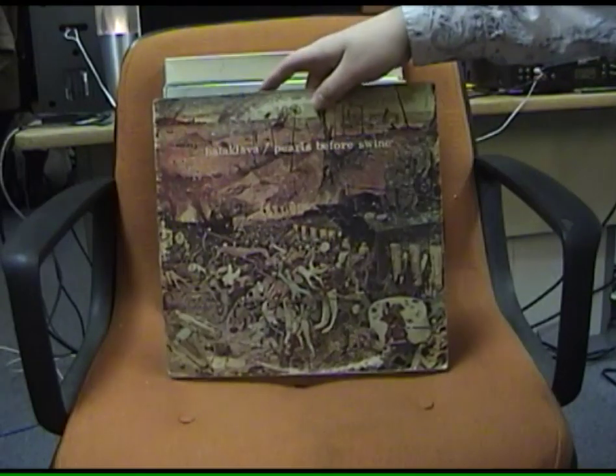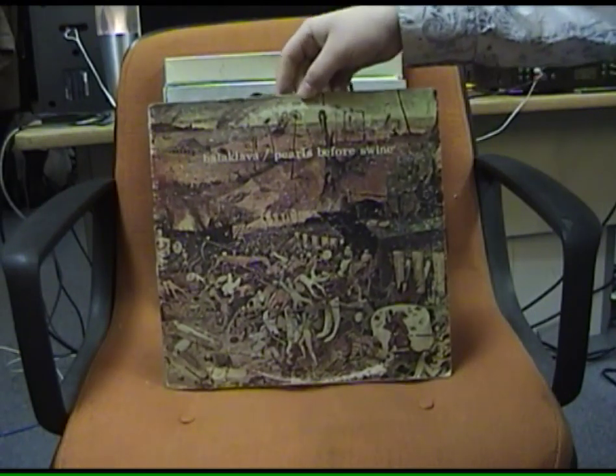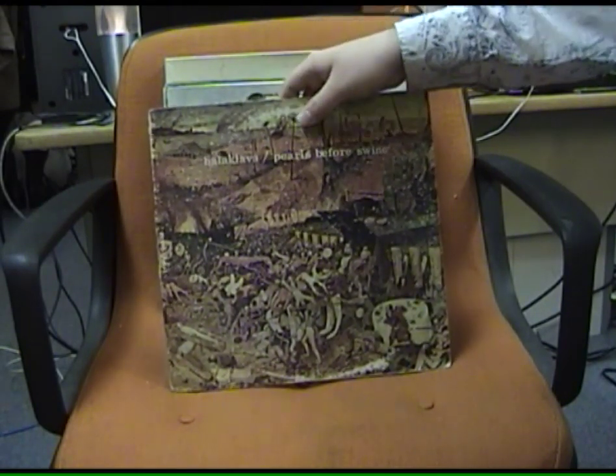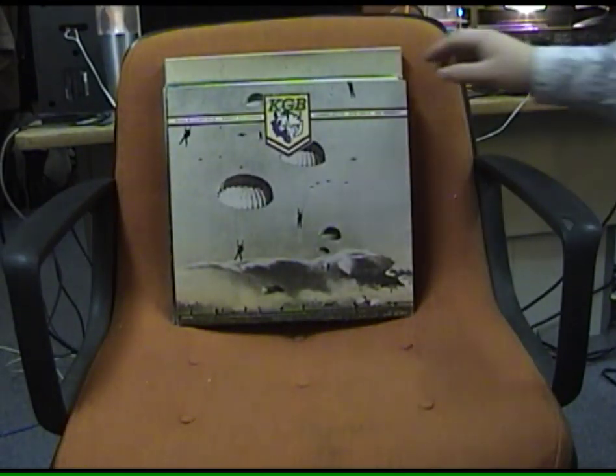They had two copies. I probably should have picked up both, but I didn't know what to expect. For some reason, I was thinking it was that Deep Purple album when I grabbed it. You know, with the, I don't know if it's the same artist, but you know, on the front.